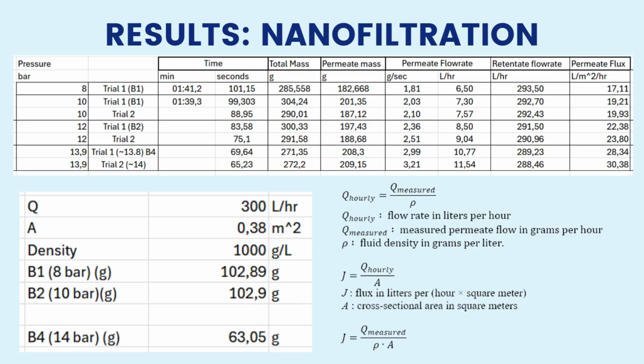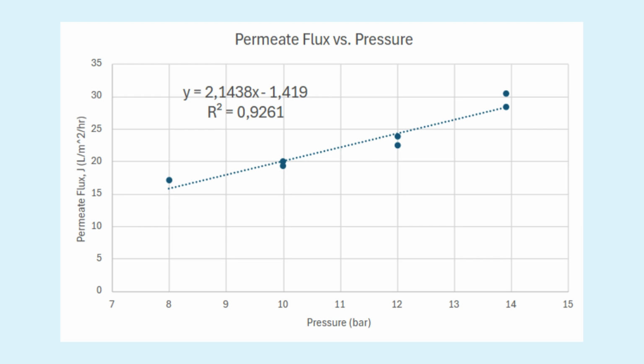Now, with all the measurements taken, we can analyze and visualize our data. The permeate flow rate, which was weighed over a certain period of time, can be divided by the density, 1,000 grams per liter, to get it in terms of liters per hour. Then to get the flux, this value was divided by the cross-sectional area, which is 0.38 meters squared. These values were then plotted against the associated pressures of their measurements and visualized.